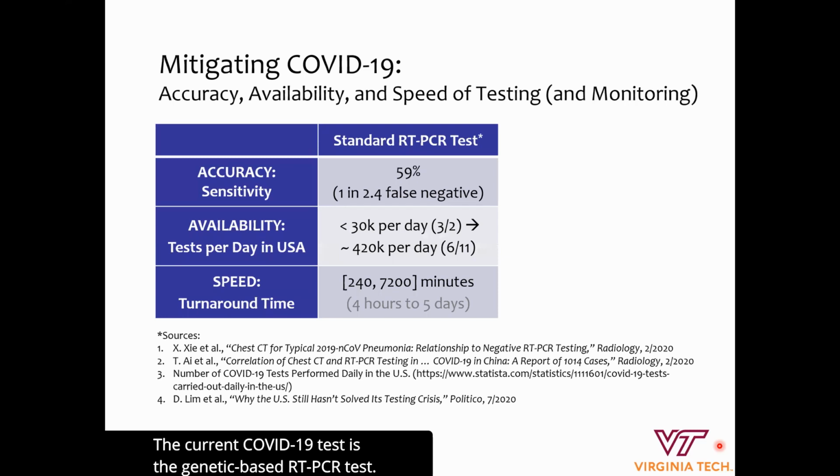The current COVID-19 test is the genetic-based RT-PCR test. And in looking at the table, you can see that the problems with this test are that the accuracy, availability, and speed are mediocre at best. Furthermore, the test is both labor-intensive and material-intensive.